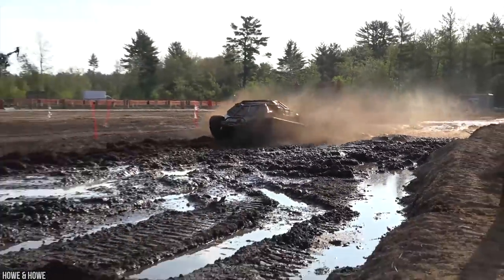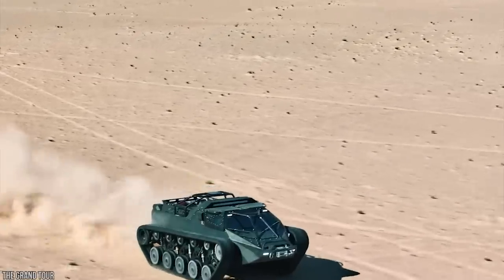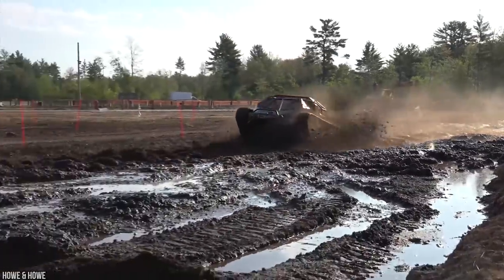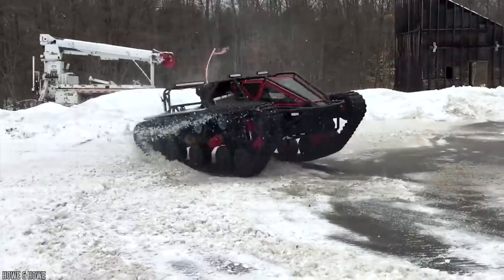They introduced it at a Dallas vehicle show in 2001, where it caught the interest of the US Army. But this time they've decided to rebuild their original masterpiece, and it's called the Ripsaw EV2 tank. Although it was originally built for military operations, now customers can customize it for their private use only.